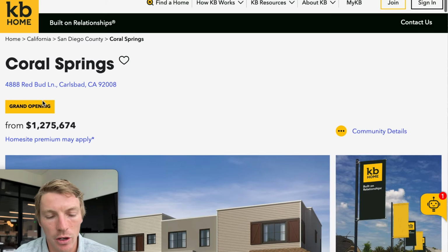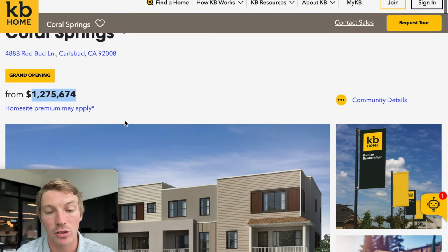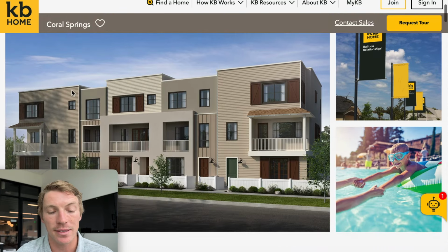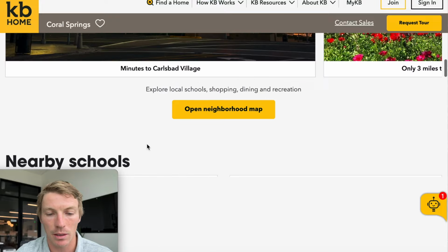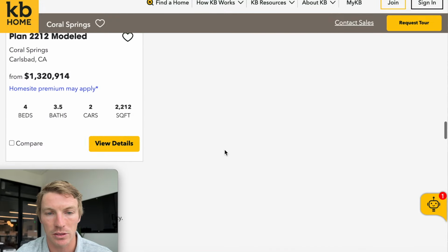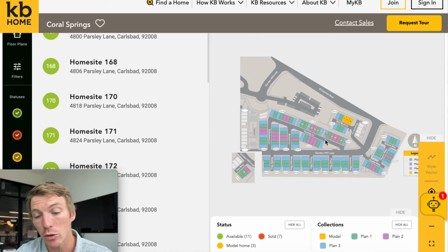The first thing you're gonna notice with Coral Springs is these are priced at about 1.275 million, so a little bit higher. And this is more of a modern exterior, like I mentioned. But let's go down and let me show you the home sites for these, because they're gonna be a little bit different than Coral Ridge. Now, I want you to remember there's about 120 homes for Coral Springs, which is right here. And then just to the left over here, this is where Coral Ridge is with another 120 homes.